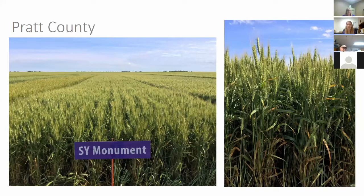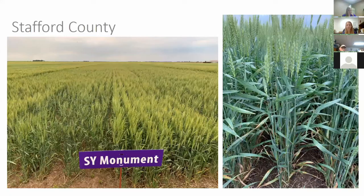Kelsey, do we need to be looking a little bit closely now at Monument as far as disease goes, or what are your thoughts? Yeah, so Monument in general has a pretty good disease package, so it's very promising. It's nice to see a variety that has good leaf rust, stripe rust, and also tan spot and septoria. Although I'm looking at these leaves now in these plots, and maybe we see some leaf spots there, it's a little hard to tell. So that's something to keep an eye on. But generally, it's got a good package.